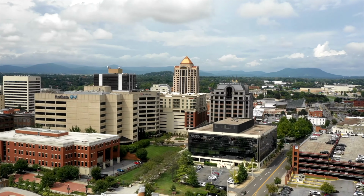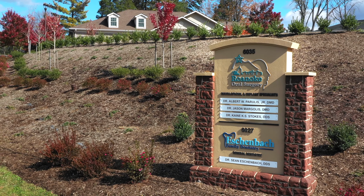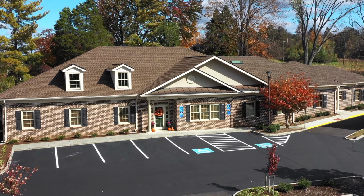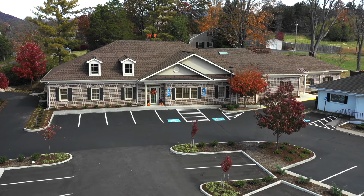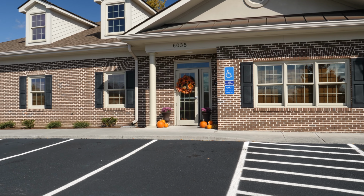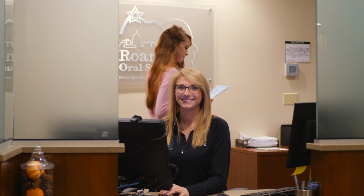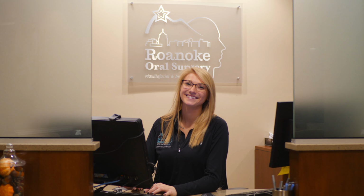Located in the heart of the Roanoke Valley, Roanoke Oral Surgery is dedicated to providing our community with gentle, personalized care. There is ample parking to accommodate our patients, including handicapped and van accessibility. Our spacious waiting room employs a state-of-the-art check-in system, allowing our patients to be seen in a timely fashion.